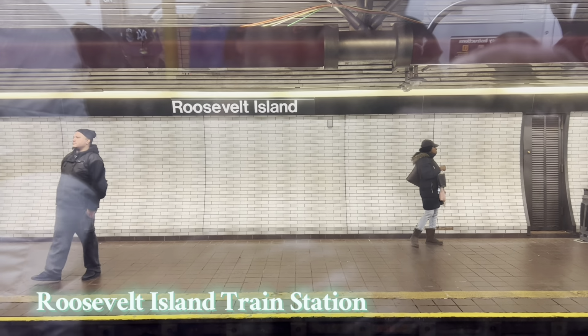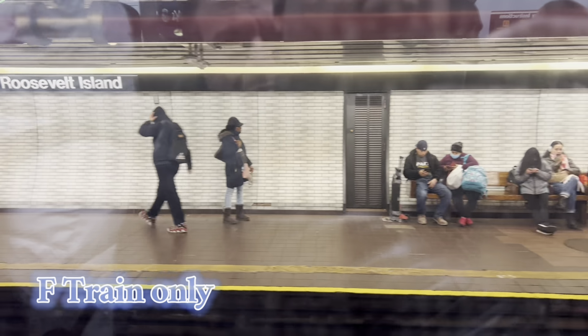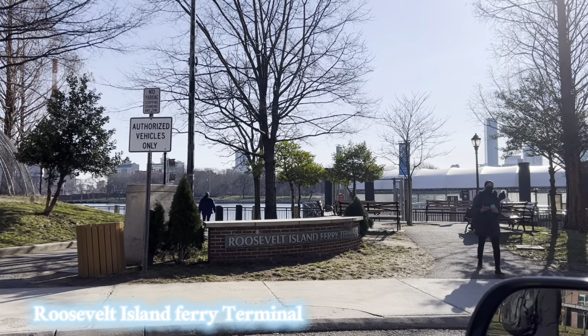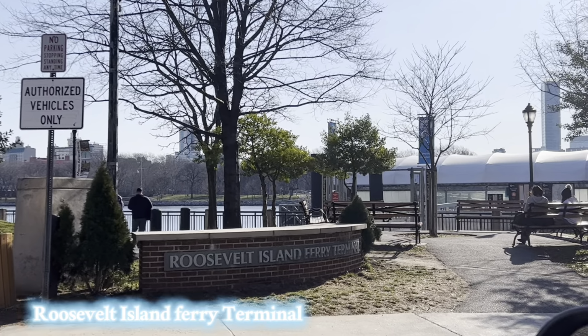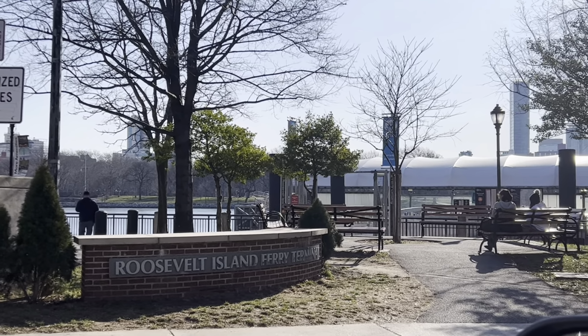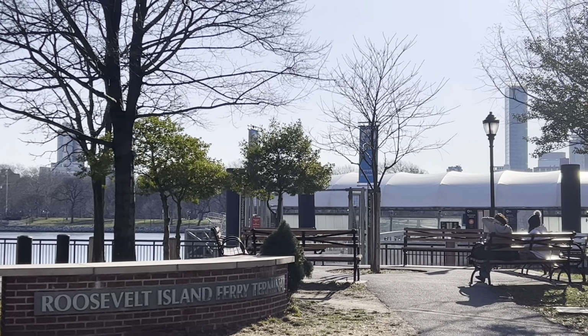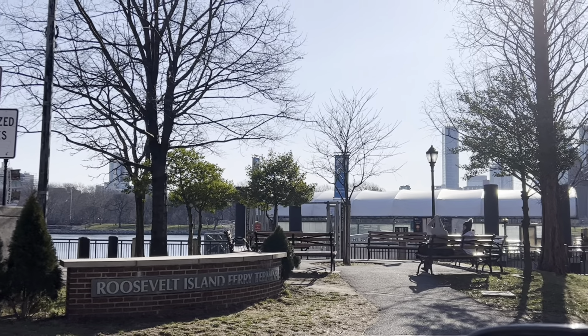Roosevelt Island train station. There is only one train stop on Roosevelt Island, the F train. New York City Ferry has a landing on Roosevelt Island which connects to Astoria, Long Island City, East 34th Street and Wall Street on the Astoria line.